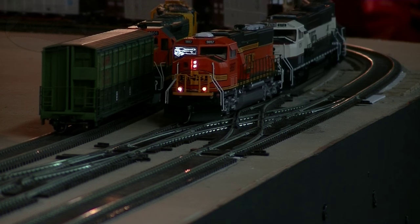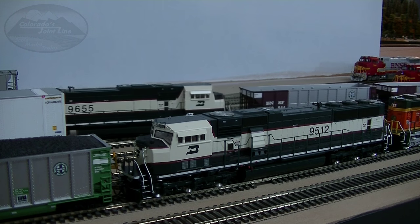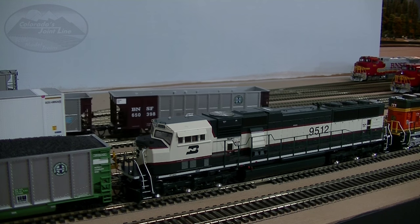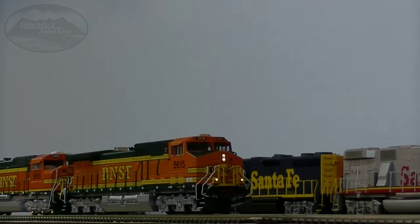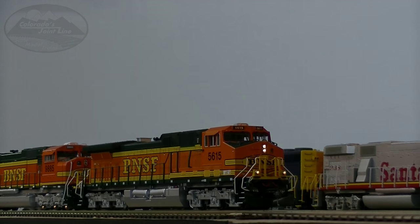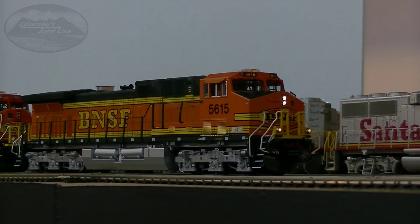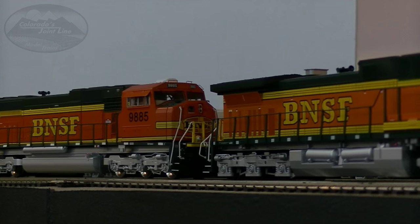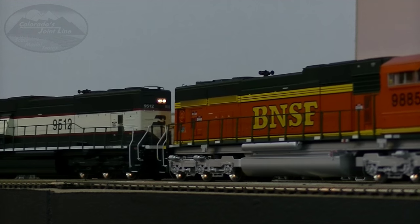The empty BNSF coal train has arrived in Denver as the switch engines continue switching out the yard. This train arrived in Denver this morning, and now with the day almost done, it is finally refueled with a new crew and is heading out south over the joint line.